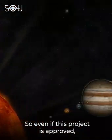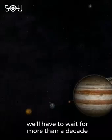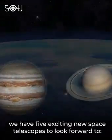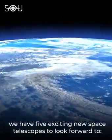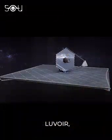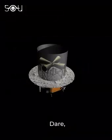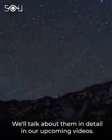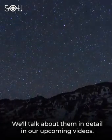So even if this project is approved, we'll have to wait for more than a decade to see it become a reality. But in the meantime, we have 5 exciting new space telescopes to look forward to. They include LISA, LUVOIR, HAB-X, DARE, and the Nancy Grace Roman Telescope. We'll talk about them in detail in our upcoming videos.